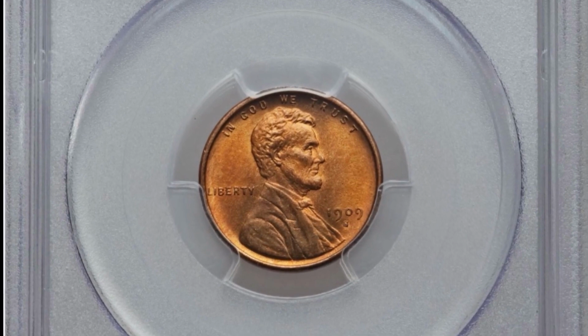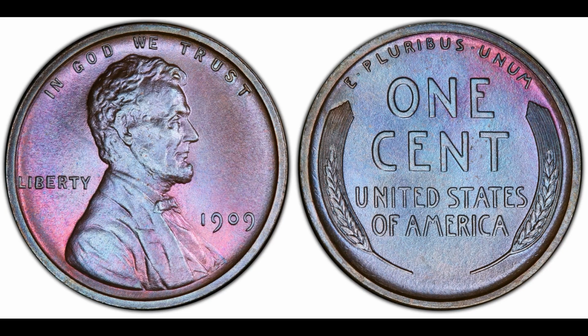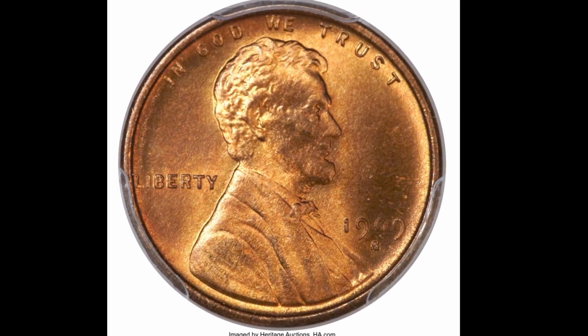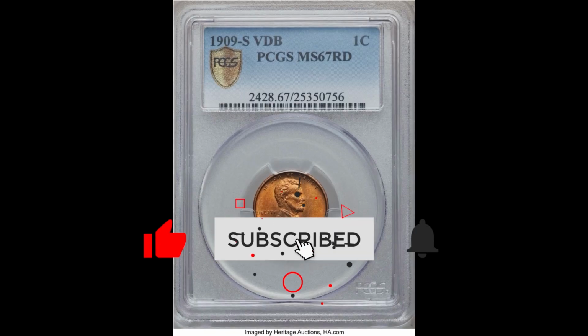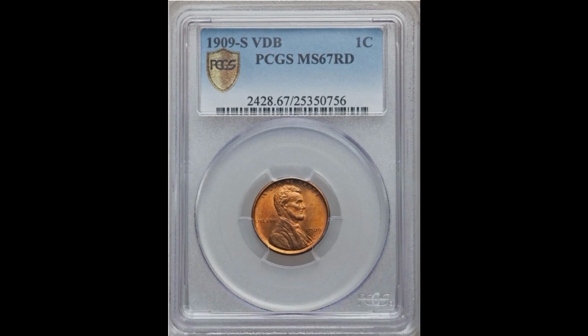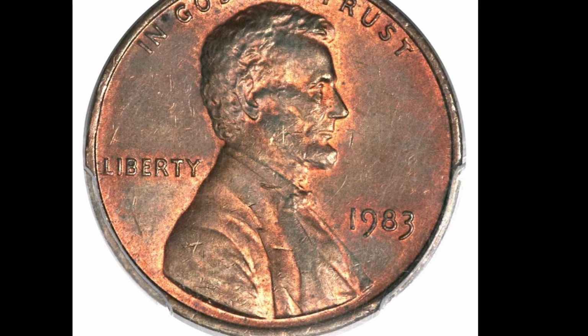The U.S. Mint took care of this by removing Mr. Brenner's initials from the cent, but millions of these pennies had already been produced by the Philadelphia Mint. The San Francisco Mint, however, only produced 484,000 of these. Even in poor condition, this variety can bring in an easy $700. So how much do you think a 1909 SVDB graded Mint State 67 red brought in an auction? How about $117,500?